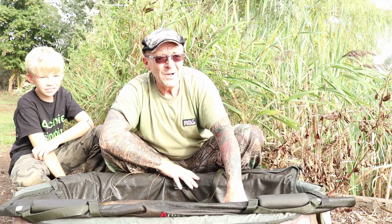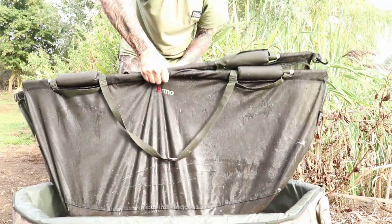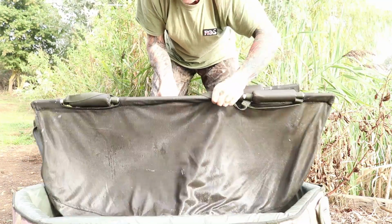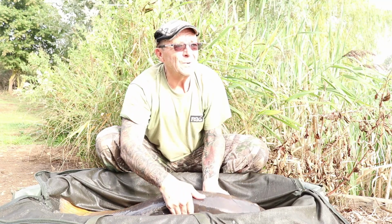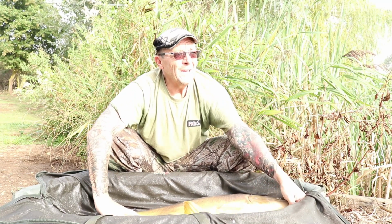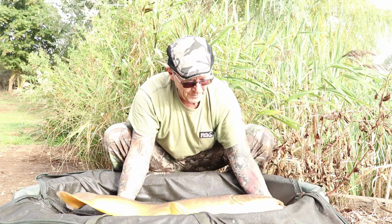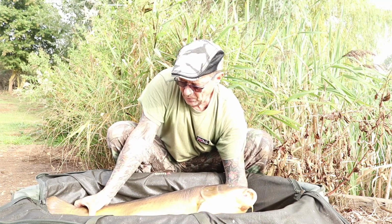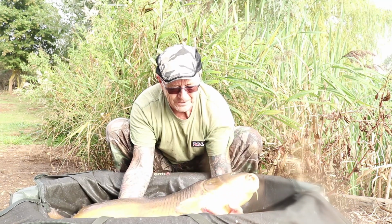Down to one rod out now. I was just resharpening the hook on the last one off that 40 pound common, and then this one ripped off. That's two, is it, 28 and 40s now? Yeah. Sure is. What a session. Bit special, this session. Come on, just give us a quick look and I'll get you back. Here we go, one last look.